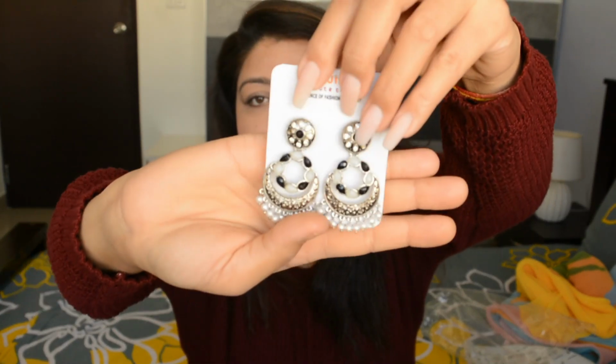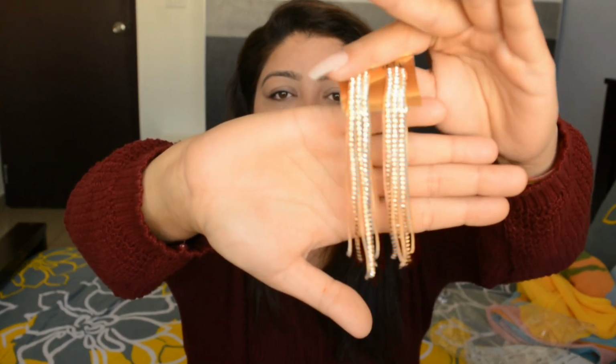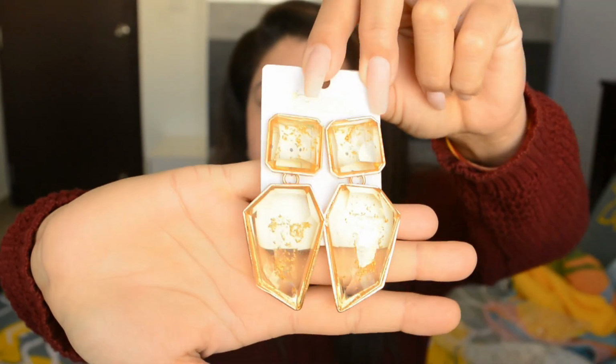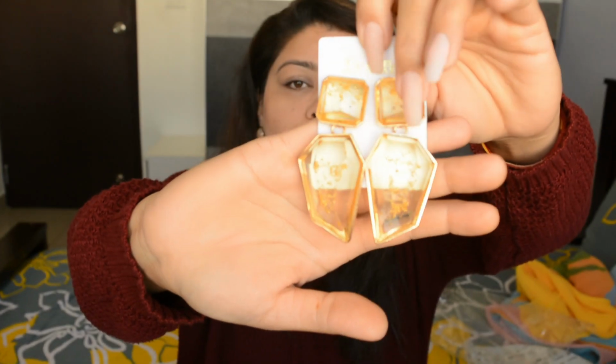The first one is this earring. The earring which I'm going to show you is one of my favorites because it's perfect for party wear. This is how it looks guys. If you can see, it's blingy, it's super duper beautiful. And the next earring which I got is this, which right now I'm wearing, and this is super duper beautiful. Then also from Jewel Galaxy I picked up another earring, which is this beautiful statement earring. I absolutely love it. This comes in different colors, but I got this transparent one with gold flakes in it.